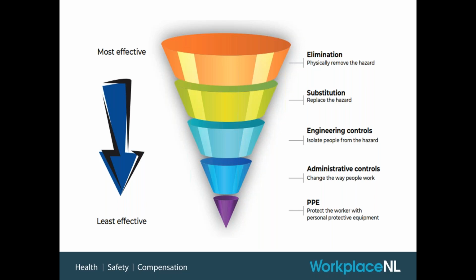So controlling a hazard at its source is the first choice because this method will eliminate the hazard from the workplace altogether or isolate the worker from it. So when the hazard cannot be removed or controlled adequately, then personal protective equipment may be used. So when PPE is appropriately selected and properly used, it minimizes the exposure or reduces the severity of the injury or illness.